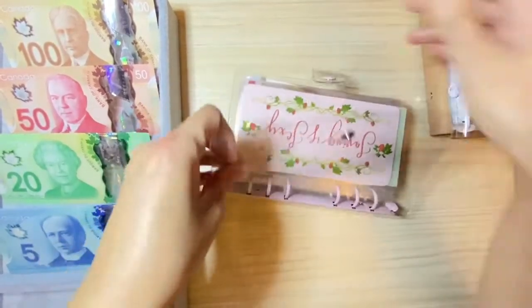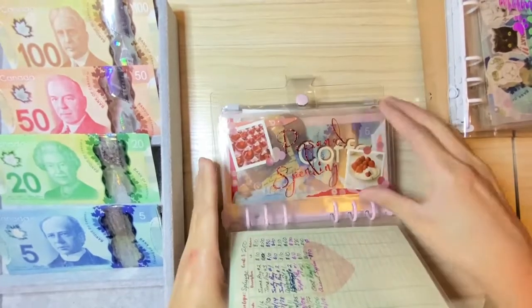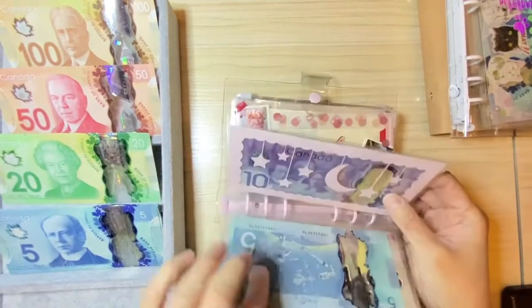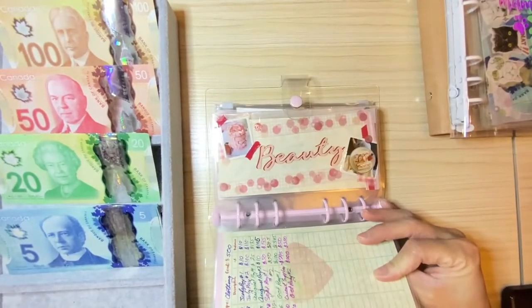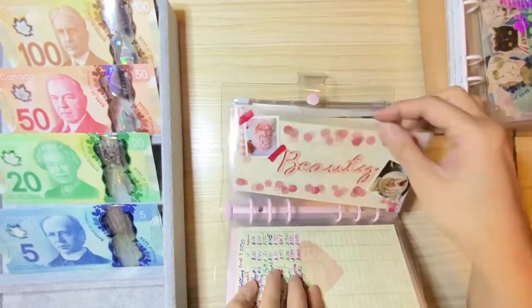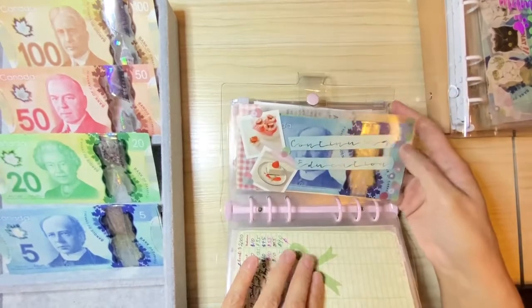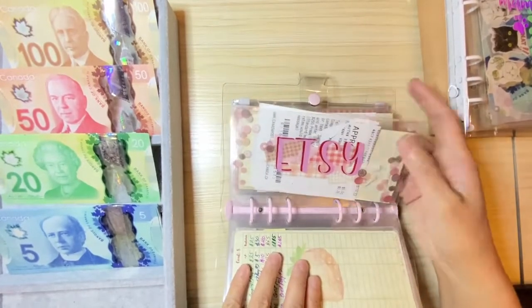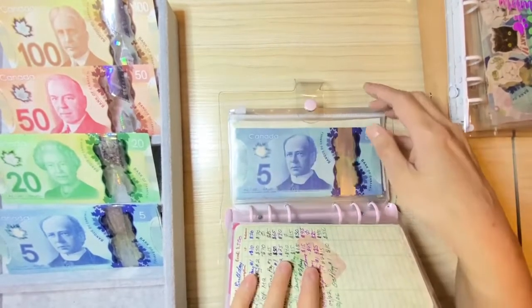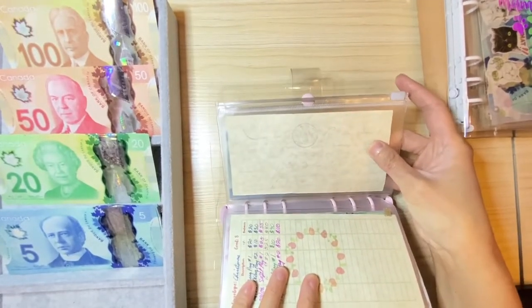So if you notice here, splurge is empty, personal spending is empty. I still have $5 in coffee. Clothing now has $50 as opposed to $345. Beauty is empty. Moving out is empty. I didn't take money out of continuing education. Etsy is definitely empty. Eating out is empty. Gifts, birthdays, Christmas, I didn't take from, and my personal lotto is empty.